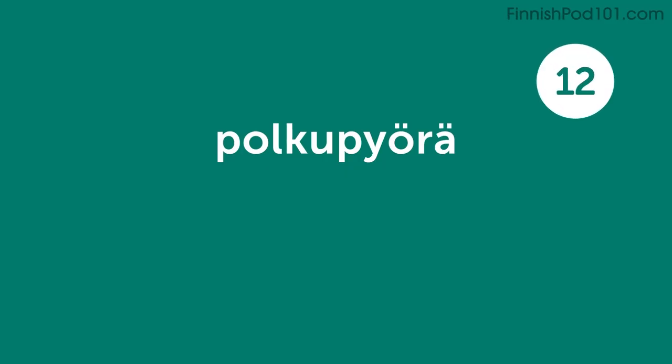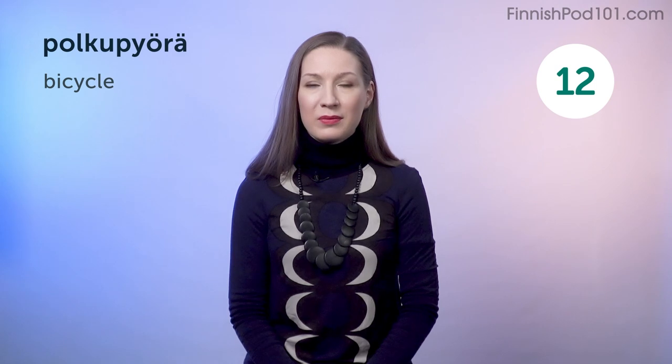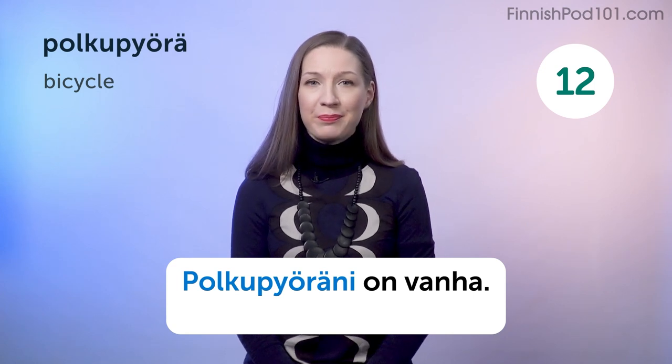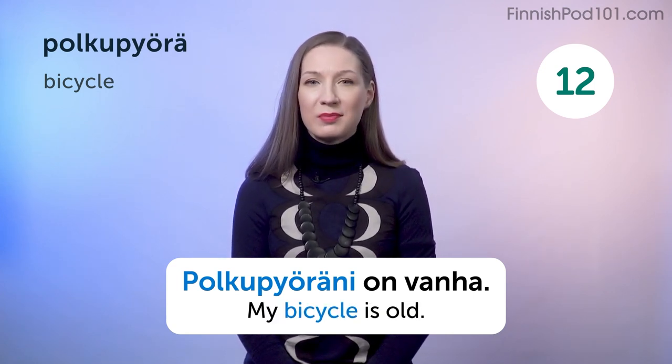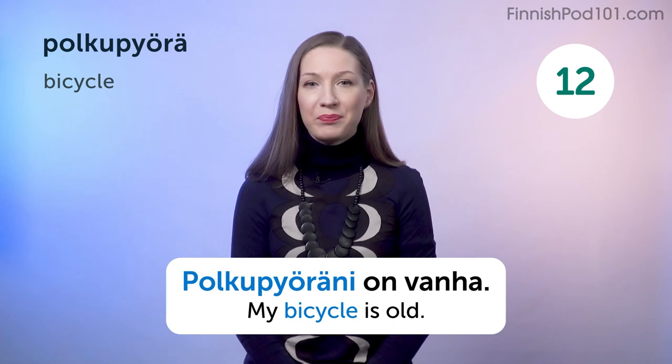Polkupyörä, bicycle. Polkupyöräni on vanha. My bicycle is old.